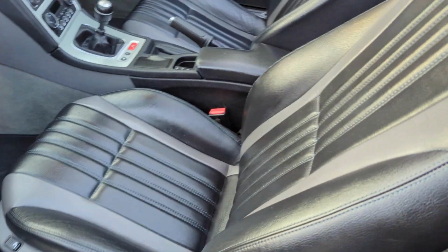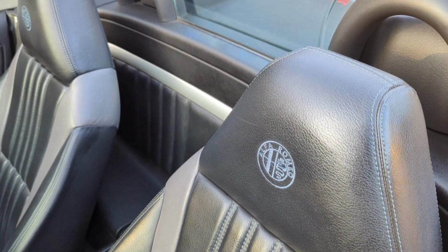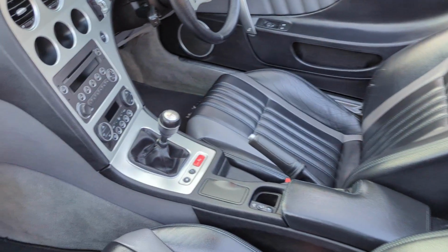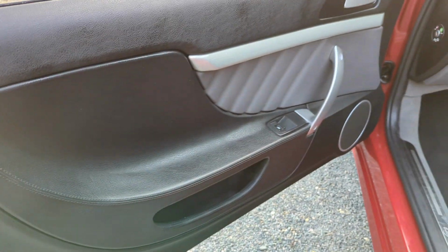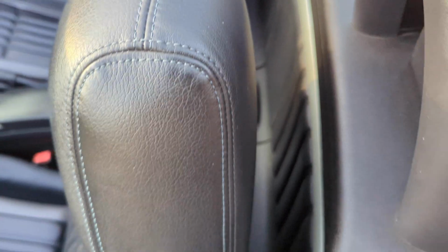Look at the leather. I don't think anybody does an interior quite like Alfa Romeo, do they? You've got a Perspex wind deflector there, which stops your hair blowing all over if you've got longer hair. It's not a problem I'm troubled with. Looking at the door cards and stuff, what a bit of style that is. What an absolute bit of style. You've got little pockets behind you down there as well, you can store stuff in.